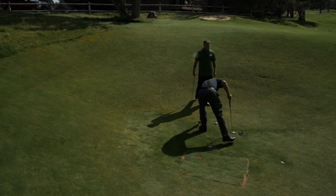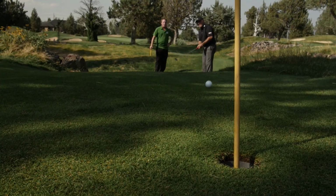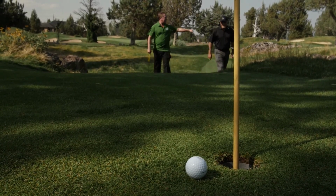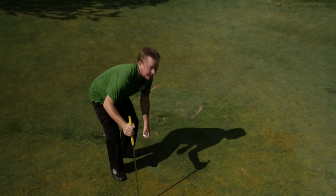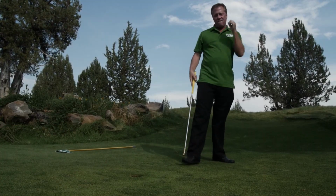Nice birdie. Good job. Ooh, that looks good. Get in the hole! Oh! Nice putt, close though. Thank you. There it is. The leader. That's how we get it done. There it is. Good job.